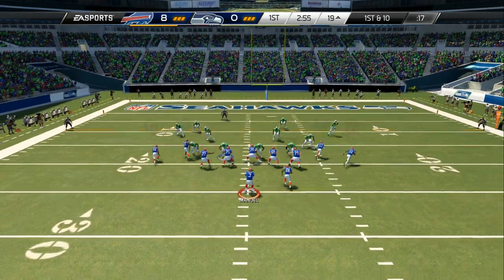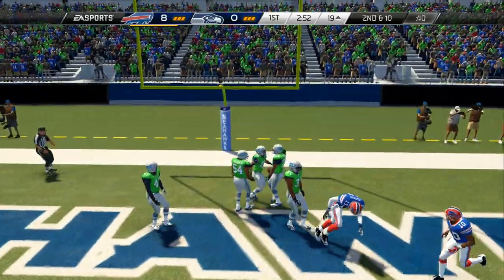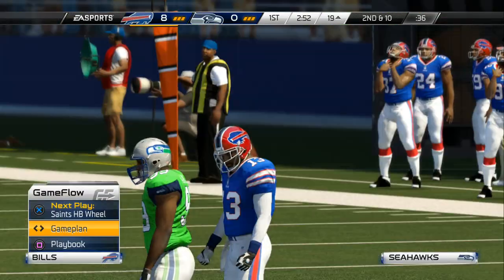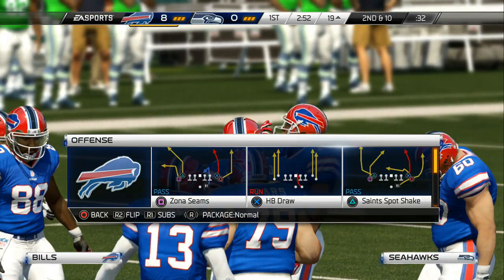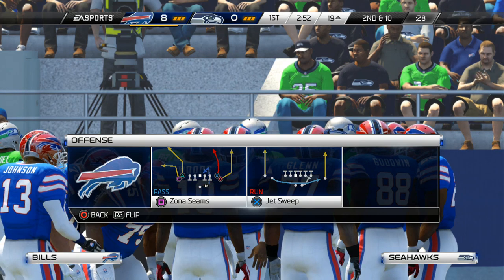Here we go. Let's see what they do here. Ball's going to be incomplete. Good job that time, Jim, by the defender. He hit that receiver so hard, that football came flying out. That's why it's incomplete, the big hit by the defender.